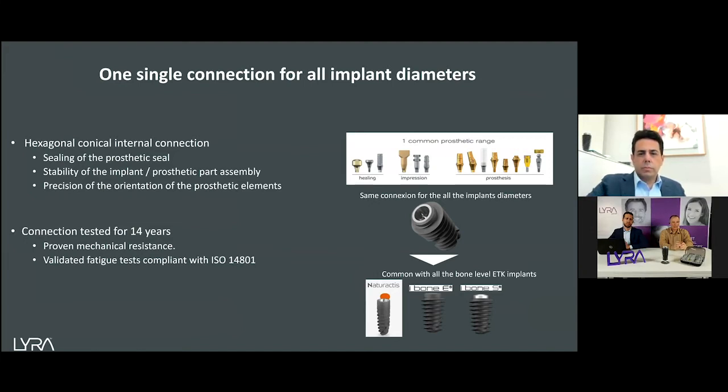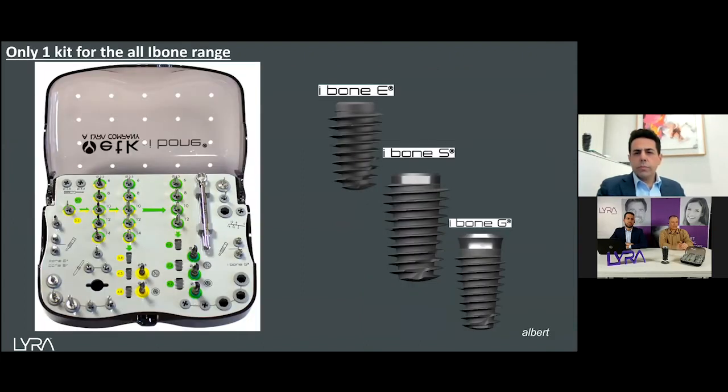About iBone E and iBone S, we have only one connection, and this connection is compatible with our implants that we have today. So we have all the history about our implants. It's compatible with Naturitis, Natural Plus, and Natea. So very good background about this connection. One connection, so it's simple about the prosthetic. It's compatible with the transfer, healing abutment, scan body, etc. And as I said just before, it's only one kit, and with this one kit, you can place all the implants. So easy to use.